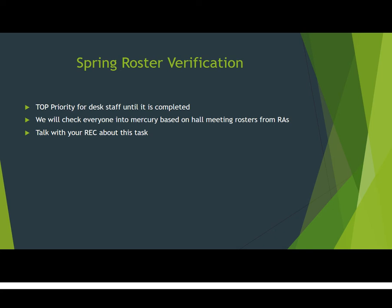So you might see somebody here on campus, but they're not actually here. They're just hanging out before they go back home. So we need to make sure we follow that to the T. Make sure your staff are using the Canvas help documents on how to check people into Mercury if they've forgotten, so they can go over it and truly finish this task as soon as possible. Talk with your REC about spring roster verification. Everyone has a due date they'll have to use to work with your REC to get that, and for whatever else they may have you doing with that.